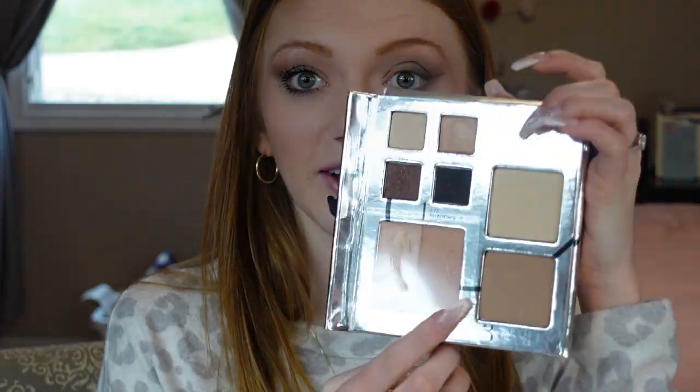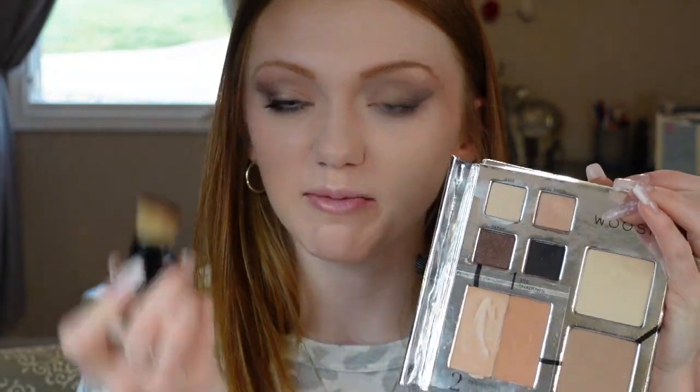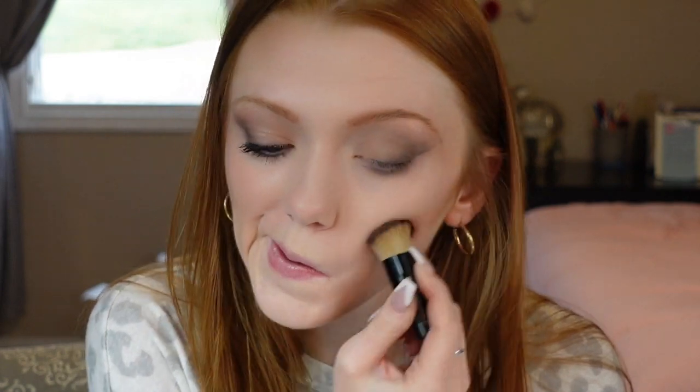So next things next, I'm now just going to go ahead and jump into everything else. Contour, I'm going to go ahead with the darker shade. I'm going to use brush number 3, which is this little guy here. Contouring is easy as crap with this palette. So I just go from my ear to the corner of my eye.